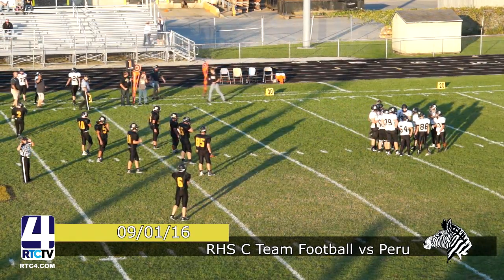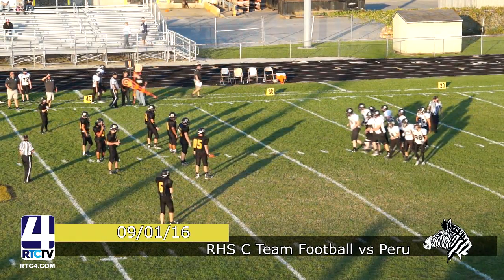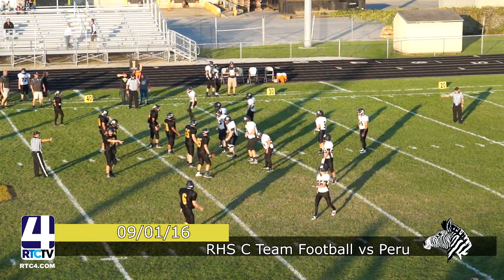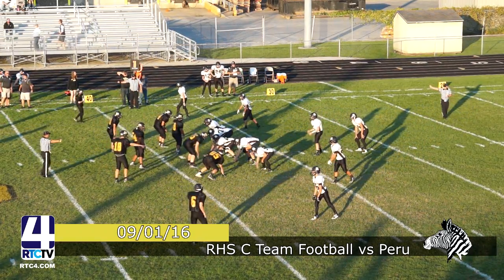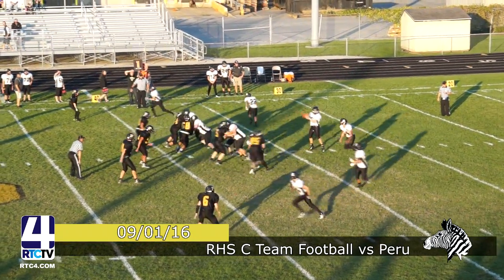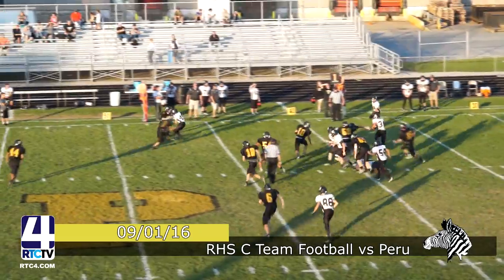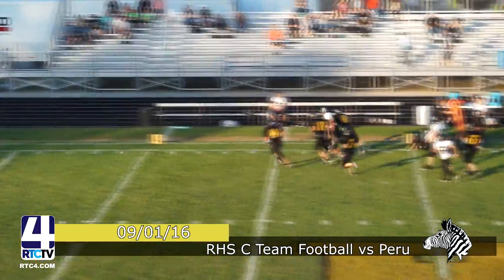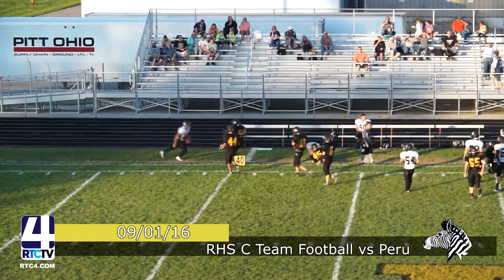Need some momentum to roll the other way for the C-Team Zebras here, down 20-6 with 8 to go in the third. Drew Sailors ready for the snap, brings it up. Bryce Baker on the carry to the right side, wiggling, steps out of bounds.